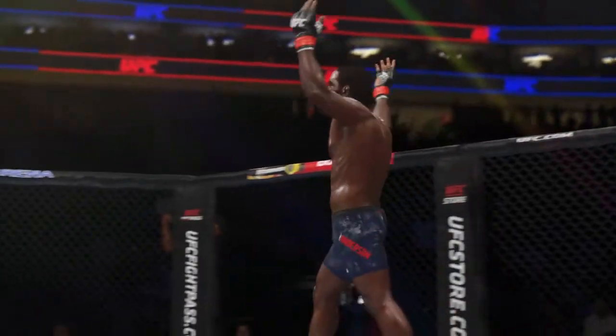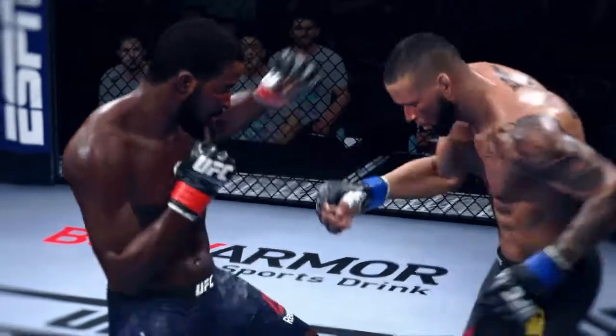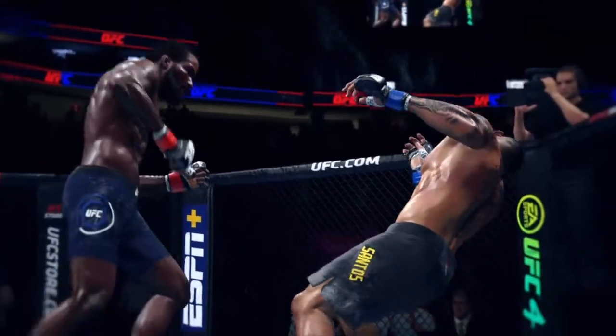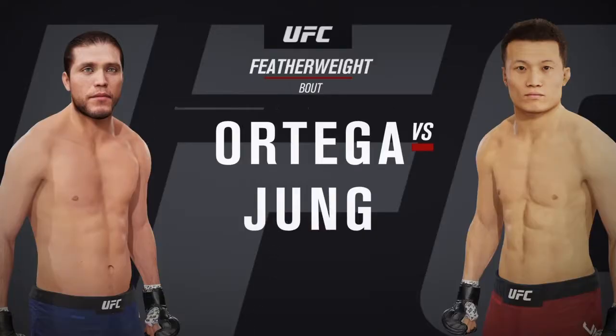Crowd is absolutely loving it. He gets the near-perfect land. I'm not even sure his opponent saw it coming, but just the way he drew it up here tonight, saw that little crack of an opening and barged right through it to get the knockout. So a seminal moment for him here, Ortega, and the Korean Zombie, Chan Sung Jung.